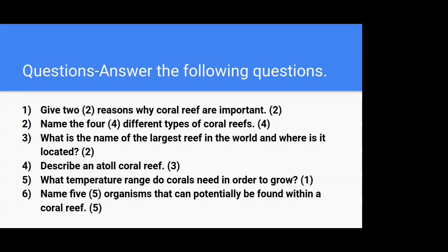Number two, name the four different types of coral reefs. Those are the atoll coral reefs, which are the ring-shaped coral reefs, the barrier reef, the fringing reefs, and the patch reefs. What is the name of the largest reef in the world and where is it located? The largest reef in the world is the Great Barrier Reef, and it is located off the coast of Australia. Describe an atoll coral reef. Those are the ring-shaped coral reefs that surround a lagoon.